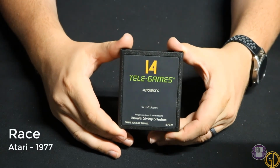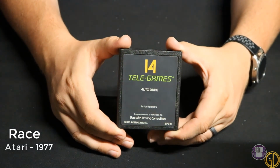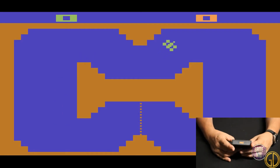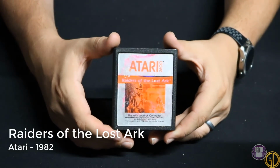Next up is Race, released in 1977 by Atari. This is probably one of my oldest games in my collection. This game is actually a lot of fun and is one of my only 2600 games that supports the driving controller. Raiders of the Lost Ark for the 2600 was released by Atari in 1982.